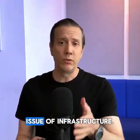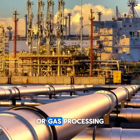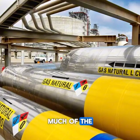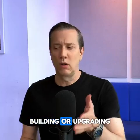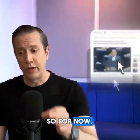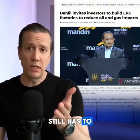There's also an issue of infrastructure. Indonesia doesn't have enough refineries or gas processing plants to extract more LPG. Much of the equipment is old and not designed to recover large amounts of propane and butane. Building or upgrading those facilities would take years and cost a lot. So for now, even though demand keeps rising, most of the LPG still has to be imported.